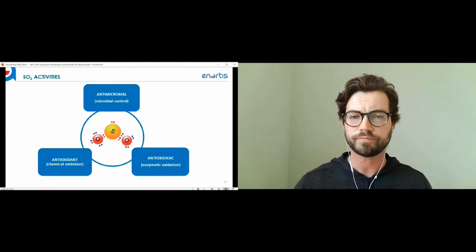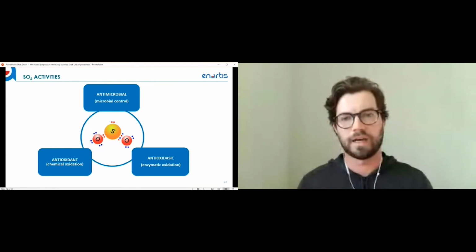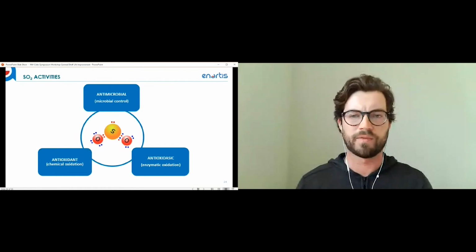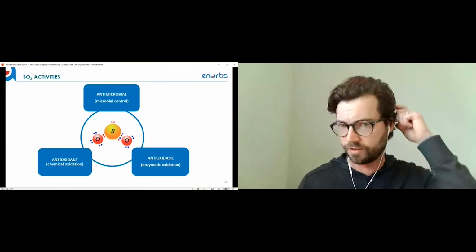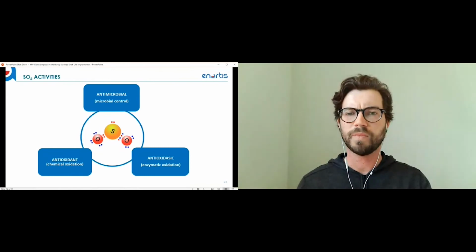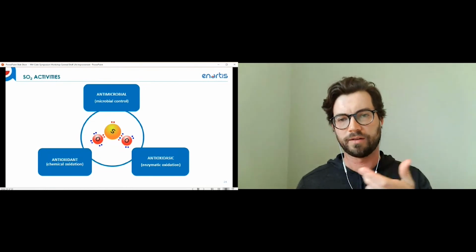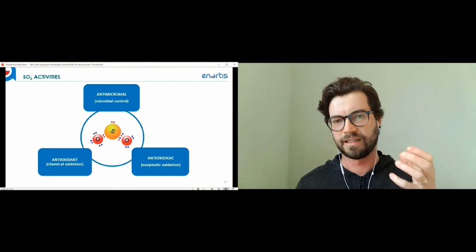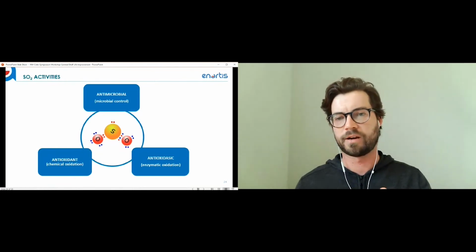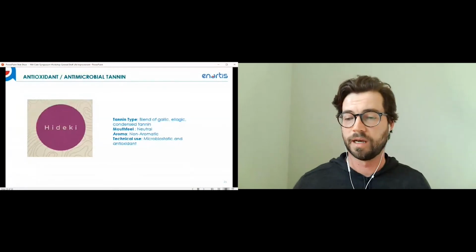I think basically a new tool that just became available at Enartis is this antioxidant, microbiostatic tannin blend called Hideki. This just became available in February, so it's a newer tannin for our portfolio. It's basically a blend of a special kind of gallic, ellagic, and condensed tannin. It's fairly neutral in terms of its mouthfeel effect. I find that it basically fills the mid palate a little bit and gives a little bit of zest to the mid palate of the cider. And then the aroma impact, it doesn't really have an aromatic contribution, but its technical implications for microbiostatic and antioxidant purposes are actually quite good.